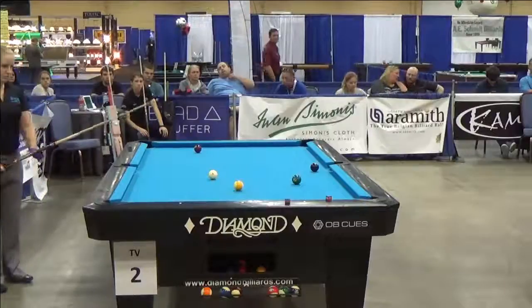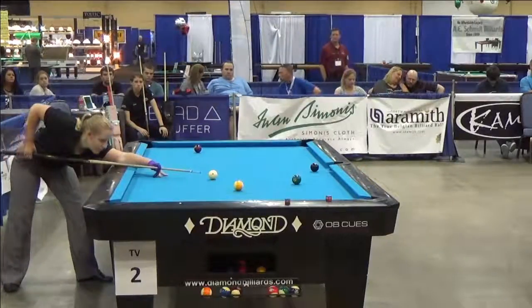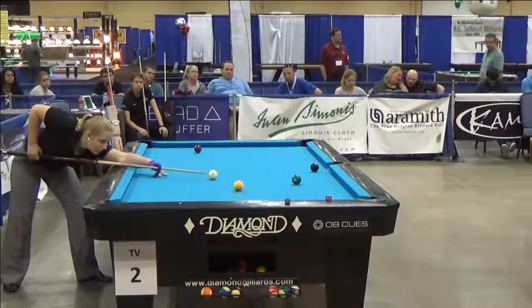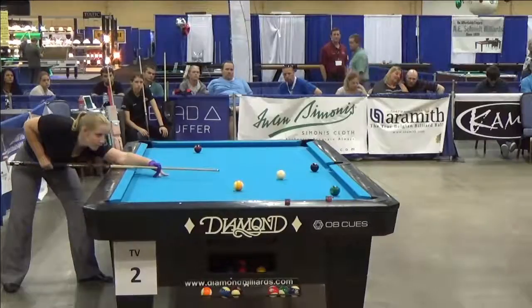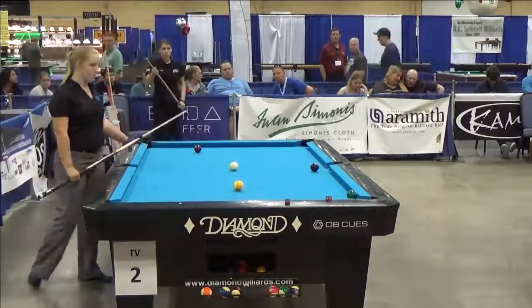Are you cutting this ball? Yeah, I cut this ball right in. Yeah, it's tough for me to see the angle from here because it looks super thin. Yeah. No, I think the thin's going to help. She just avoids the side pocket and she's good. She undercut it a little bit, and it's just gonna hang there. Because she wanted to make sure she didn't get in that side pocket.